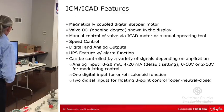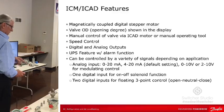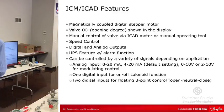And then there's the option for 2 digital inputs for what we call floating 3-point control. So one digital input's gonna open the valve, another digital input's gonna close the valve, and another third digital input is going to keep the valve at the position that it's at. So opening, and then freeze at that position, and then close, and then freeze that position, or close all the way. I mean, you've got complete 0 to 100%, 3-point floating. That's the way I would use that valve other than modulating, and that's why I say that, because to me the solenoid on off doesn't make sense for this valve. It's a waste of that potential of that valve, but I've seen it done.